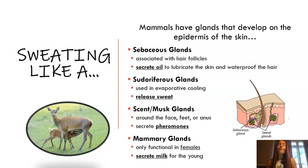And then lastly, mammary glands. These are only functional in females, and they help secrete milk for the young.